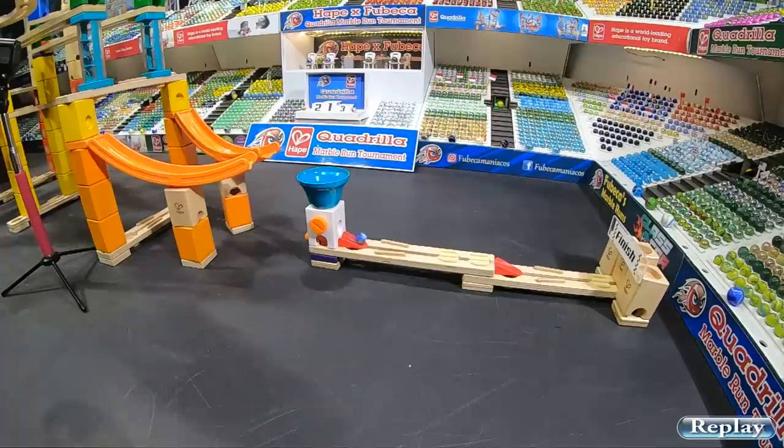And an easy win there. As you can see, they were already in the funnel by the time we get to this replay here. Pretty smooth run there by India. And for that matter, by Canada as well.